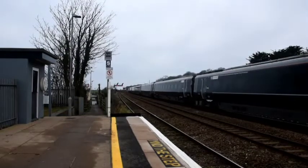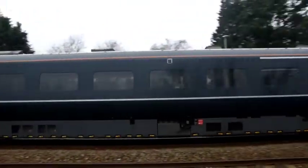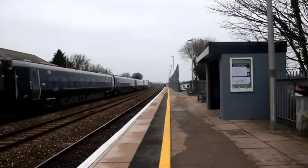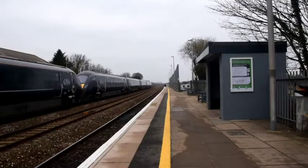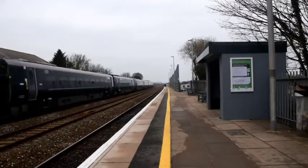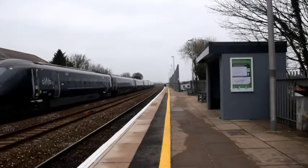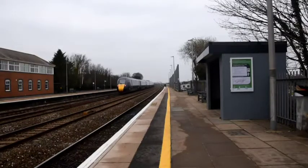Let's wait for the number from the driver. 800 024. And 800 013. No, actually, wait, that's a service to London. I don't know what that was. I think that's a service off to London. What was the empty stock one? And again, not entirely sure. I think that is empty stock, but I'm not entirely sure, guys. Anyway, we will see what's next.